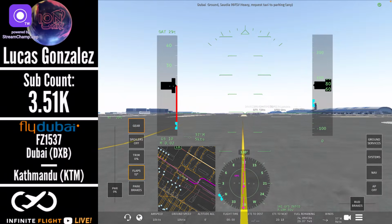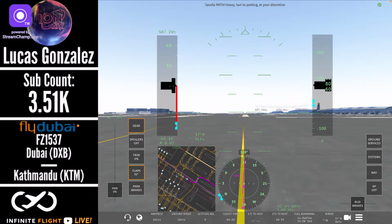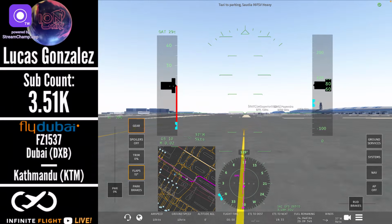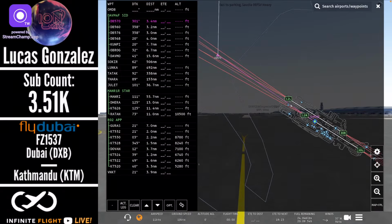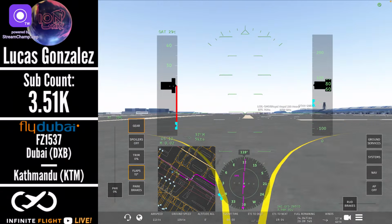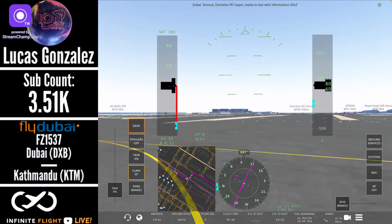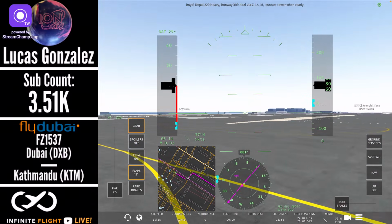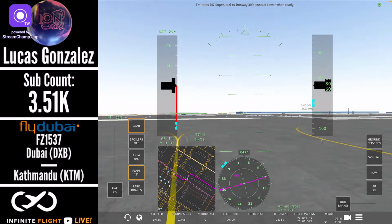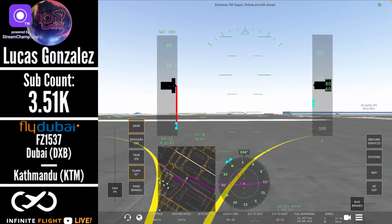Dubai ground, Saudia 997 Sierra Victor Heavy, request taxi to parking. November 757 Mike X-ray, taxi to Concourse C gate F06 via Kilo, Zulu 10, Zulu 6. Saudia 997 Sierra Victor Heavy, taxi to parking, at your discretion. Taxiing to Concourse C gate F06 via Kilo, Zulu 10, Zulu 6. I think Saudia 997 might do a long haul, probably Manila. Dubai ground, Emirates 767 Super, ready to taxi with information Golf.